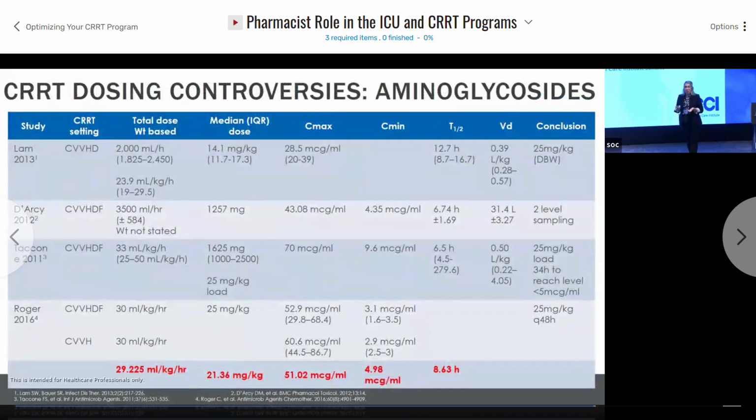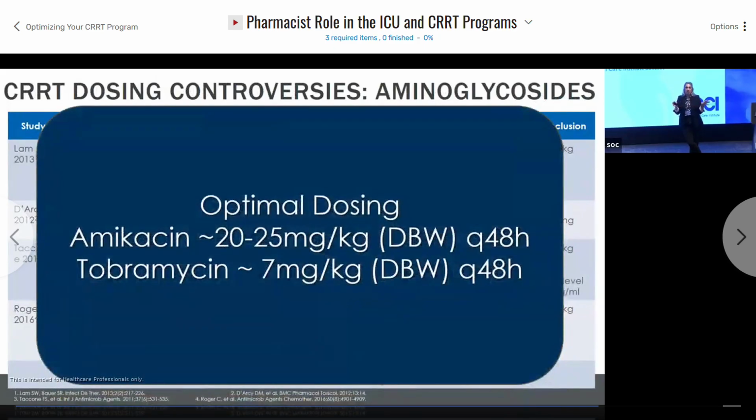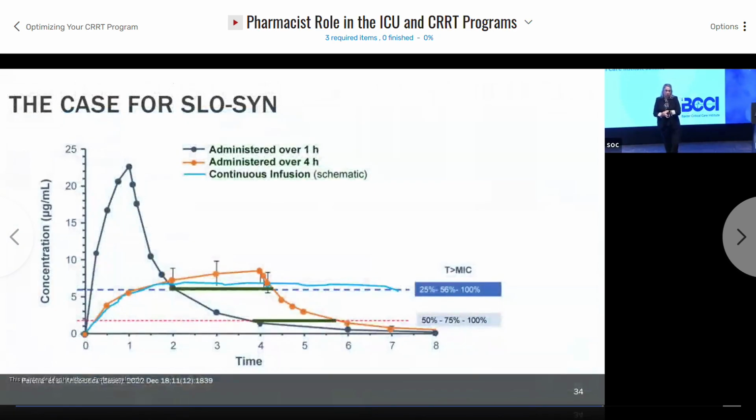What do we do with aminoglycosides? There's not a whole lot of data out there, but we know that the high dose once daily strategy is beneficial for bacterial killing and for minimizing tubular toxicity as well. And so that's a strategy we should be using for our CRRT patients as well. So this is a summary of our amikacin and tobramycin literature. The optimal dose of these agents is going to be that high dose, 20 to 25 mg per kg amikacin, 7 mg per kg tobramycin. Some centers have suggested up to 10 mg per kg, kind of like a CF patient there. Dosing by body weight over 48 hours. And you would also provide therapeutic drug monitoring for this patient as well.